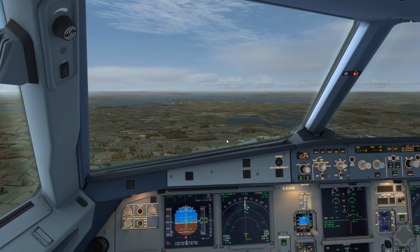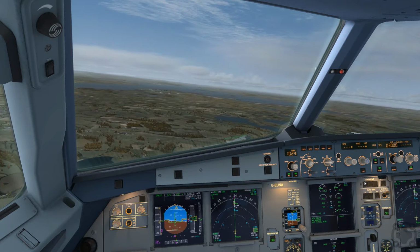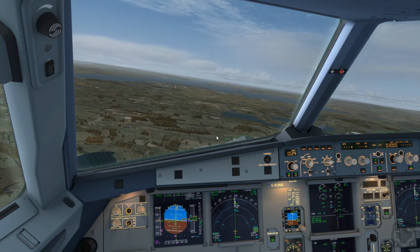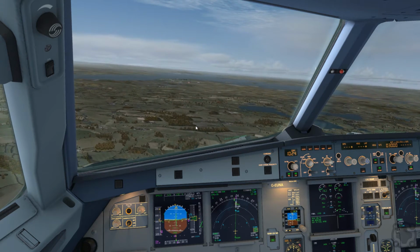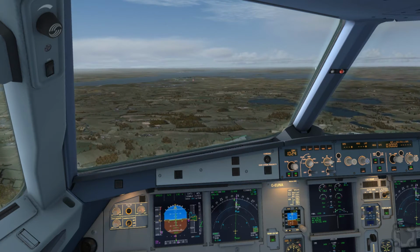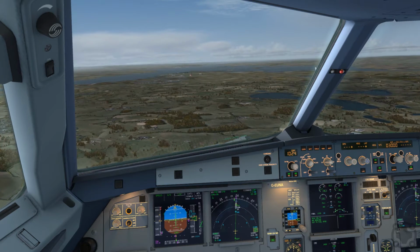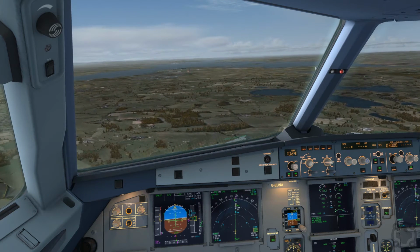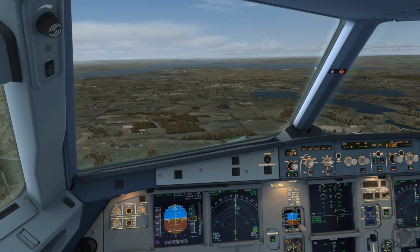Right, we should capture. Glide slope captured. There we go. 2,500. Speed check. Flaps 2. Put down flaps 2 now to give us a little bit more lift at slower speeds and to help slow us down.